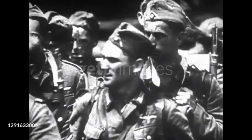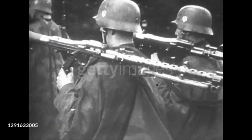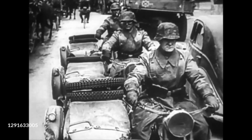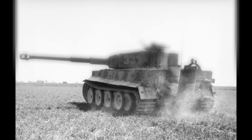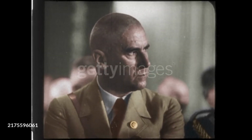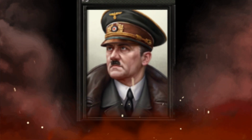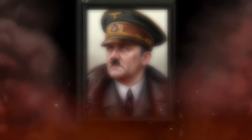With Romania and Czechoslovakia falling to German and Italian forces, France was left standing alone. With but months remaining in the war, Germany employs its new fearsome war machine, the Tiger tank. At the same time, a small coup in Berlin takes place, with Heinrich Himmler leading an overthrow of Chancellor Hitler, leading to the end of Hitler's reign.